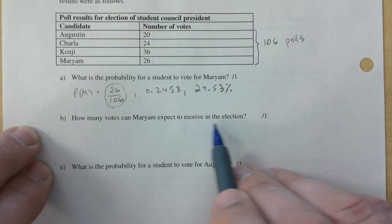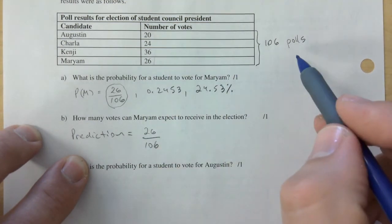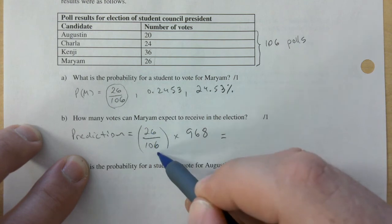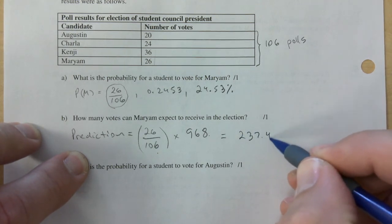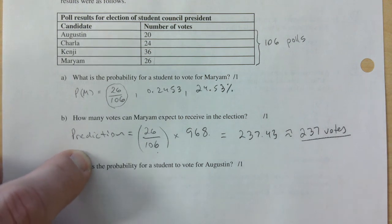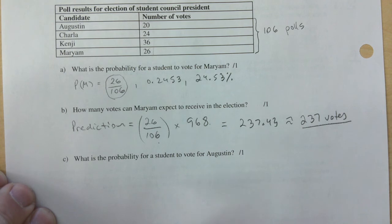How many votes can Miriam expect to receive in this election? That's prediction. We take the probability of the small polling, and we apply that to the whole, to the total. So it's 26 divided by 106 times that, which should give us 237.43, but we can't have that because it's number of votes, right? So approximately 237 votes. If you went 238, that's fine. It has to be a whole number though, but technically rounding down would be better, right? So you don't quite have enough for that extra vote.